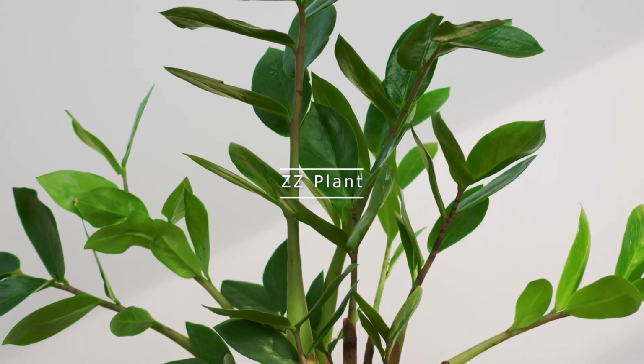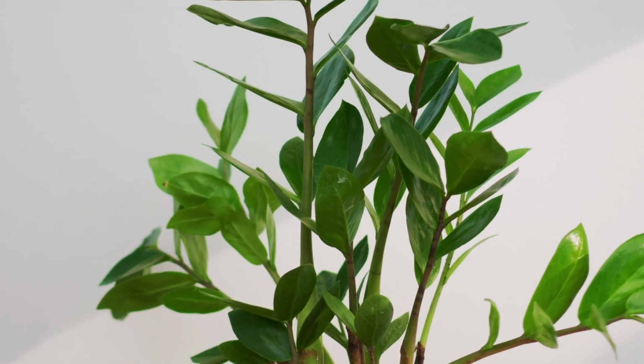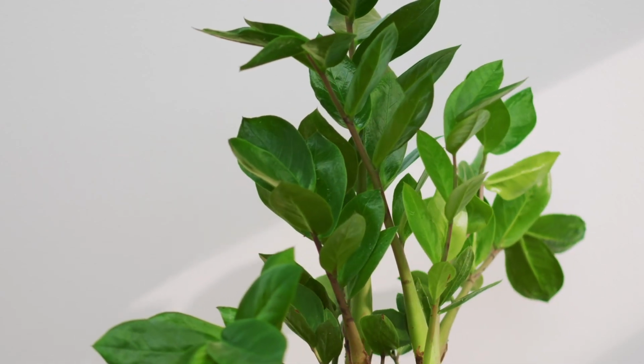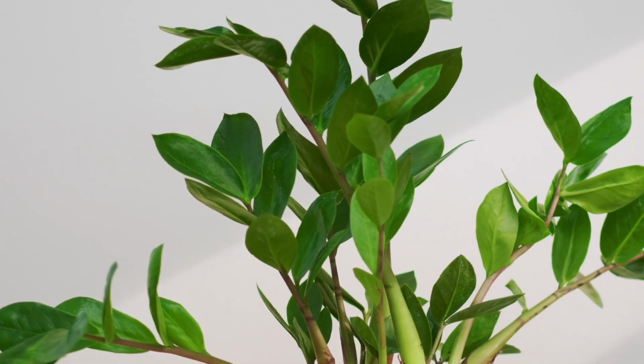3. ZZ plant. Low light? No problem. The ZZ plant is a true survivor, with its glossy, deep green leaves making any dull corner shine. It's not just beautiful, it also quietly filters toxins from the air, giving your space a constant touch of freshness.